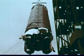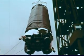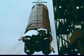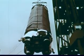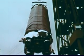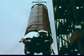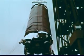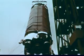Booster stage erection has begun. The stage is lifted by an overhead crane located at the top of the service structure. We can see the 8 H1 engines clearly. The inner 4 engines are fixed in position, while the outer 4 engines are movable to provide directional control during the powered flight. Lowering the booster onto the pedestal is the first assembly operation.